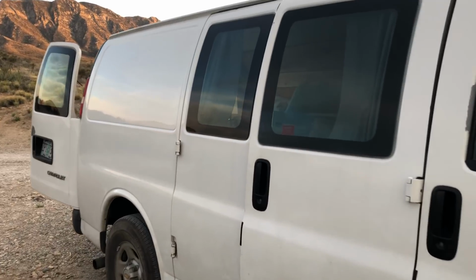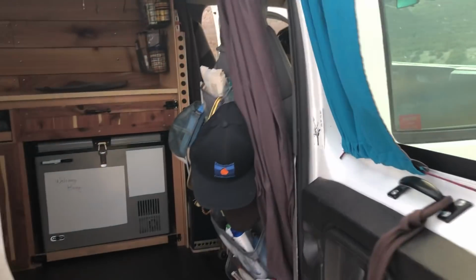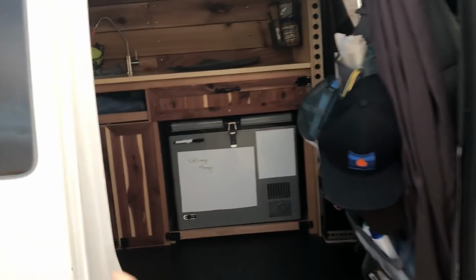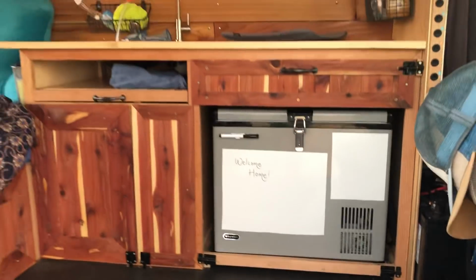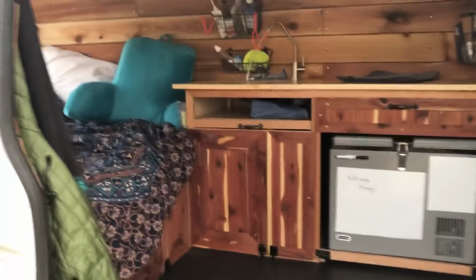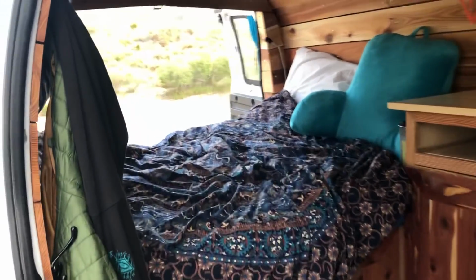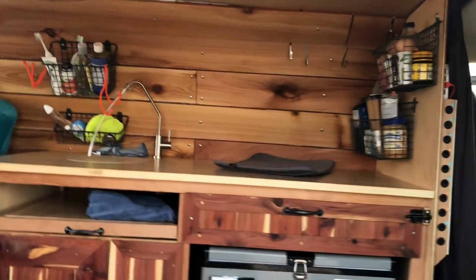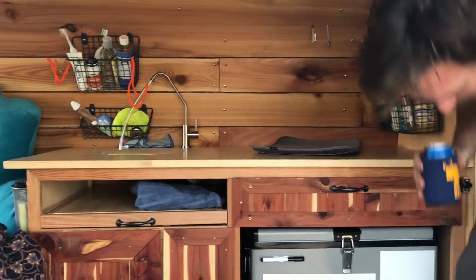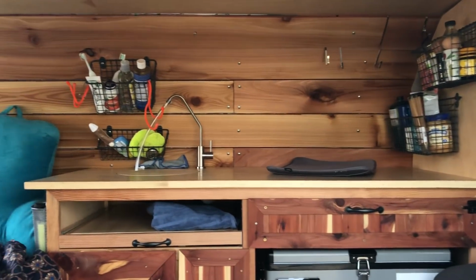Welcome to our new home. Okay, so Ryan's gonna walk us through. Here we are in our new van home. Woo. So this is the kitchen. Ryan, can you show us the kitchen?